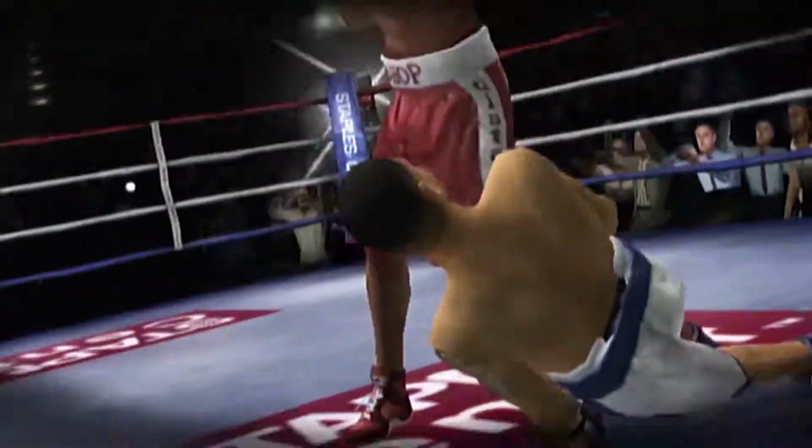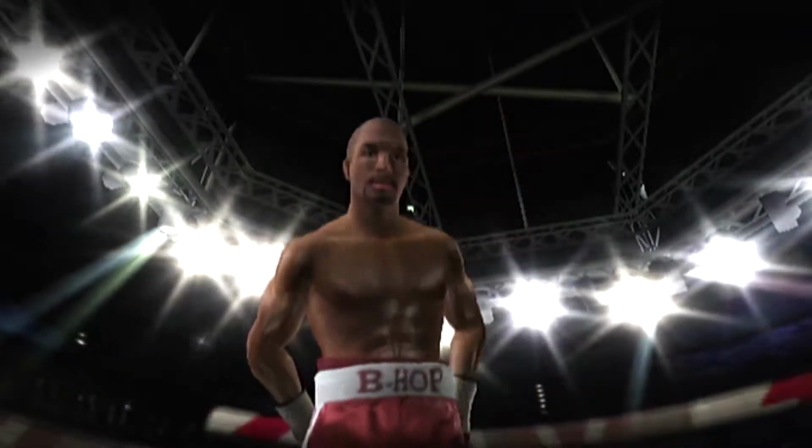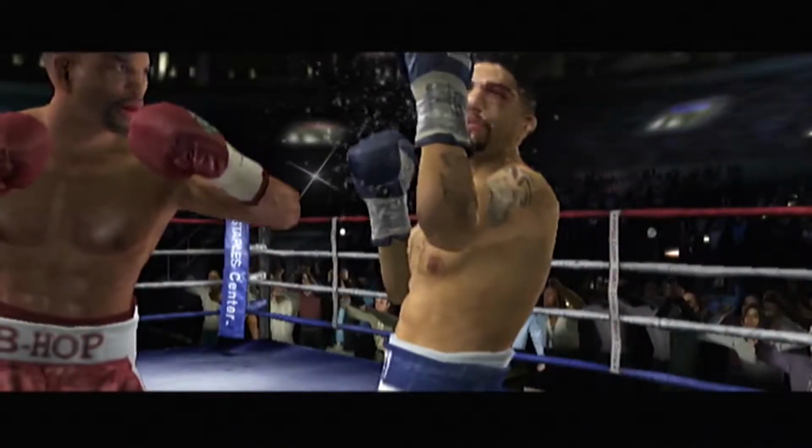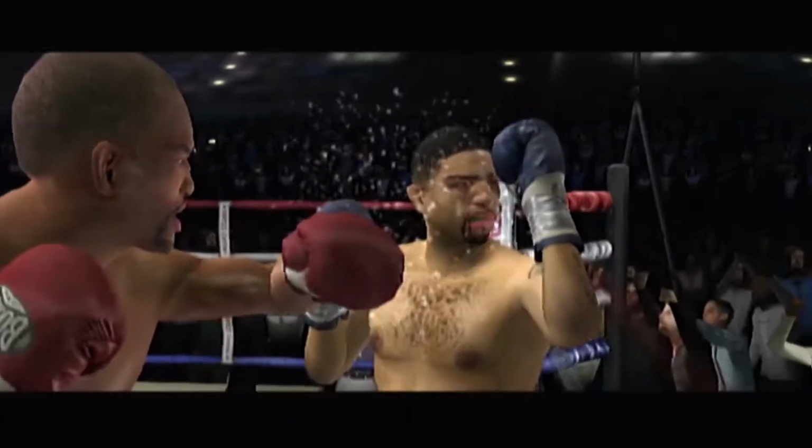Wow, Wright's been hit. He's hurt, and he's on the ground. The crowd is going wild. Hopkins continued landing blows, as you can see during this replay. He's shown some real aggression here tonight.